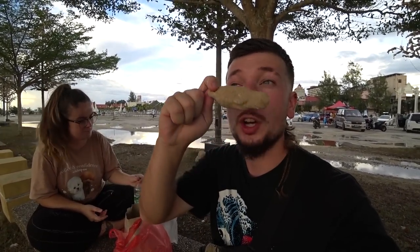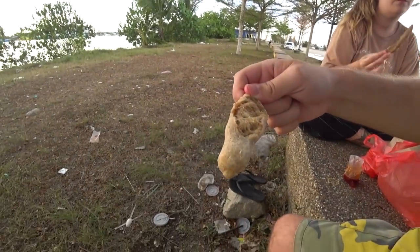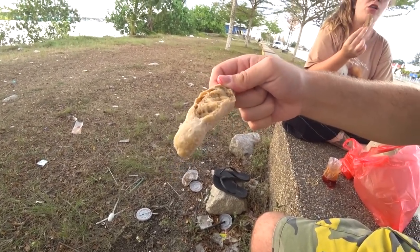Yeah, so for the cheap ones it was 5 for 1 ringgit, and the other ones were 2 for 1 ringgit. So these are a lot cheaper. It looks like bread. It looks like a baguette. So they're really cheap, tasty. And they just taste like flour and fish, which is what it is.